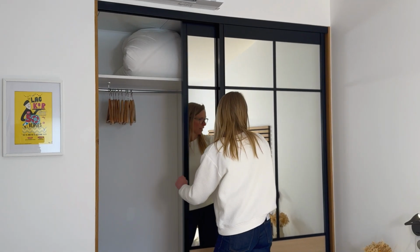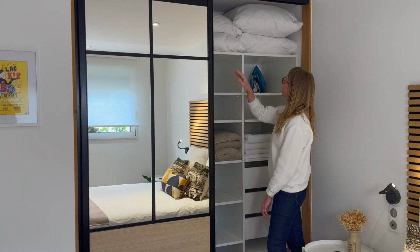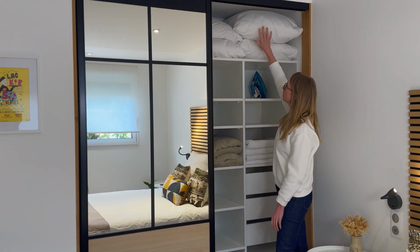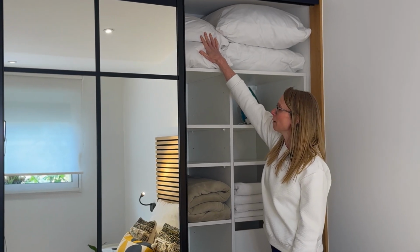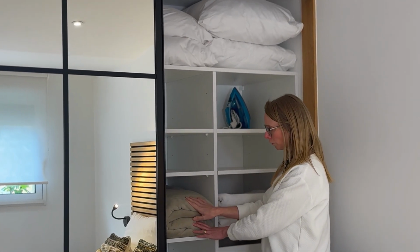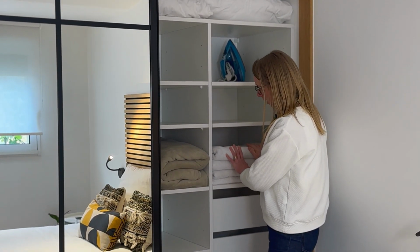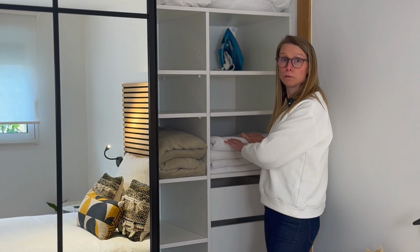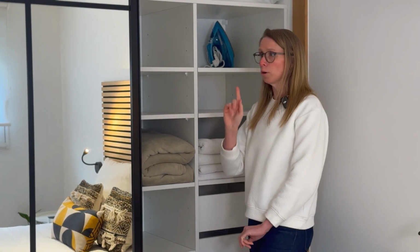And then on this side, we have some shelving for the guests. And we keep 2 synthetic pillows here and 2 feather pillows here, in addition to the 2 synthetic pillows that are on the bed. Plus, we have an extra fleece blanket in case guests get cold. And we always stock 4 towels because we usually have 1 or 2 guests. And we also keep an iron in here for guests and an ironing board on the other side of the closet if they need one.